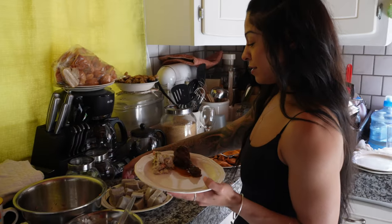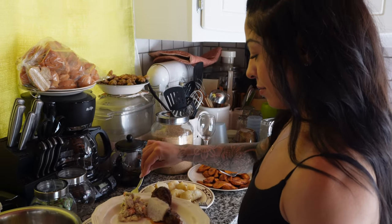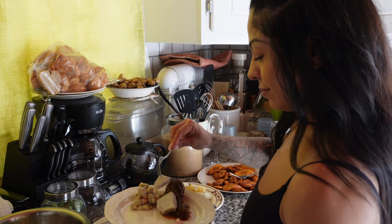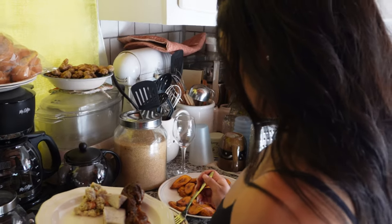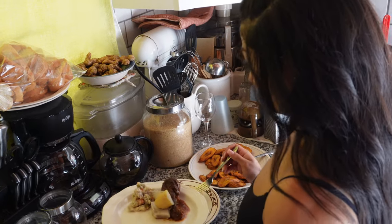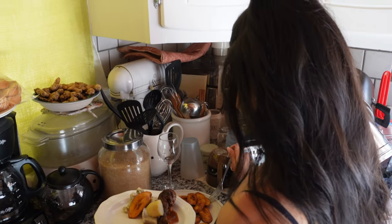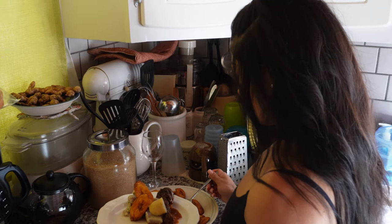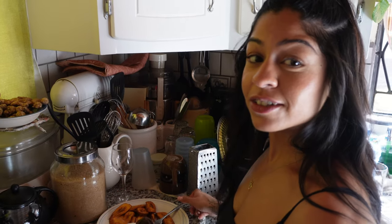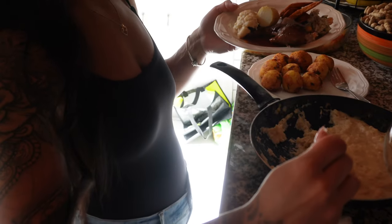Did you figure out what that is? It's like a potato and a yam. She loves the fried plantain. Your two new favorite things are fried plantain and breakfast, right? And saltfish. Christophine. It's called guate, which is Christophine and cheese.